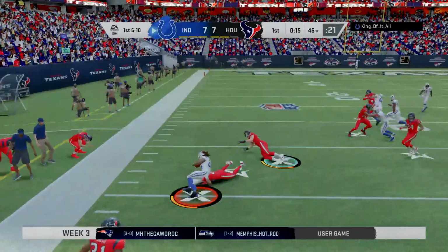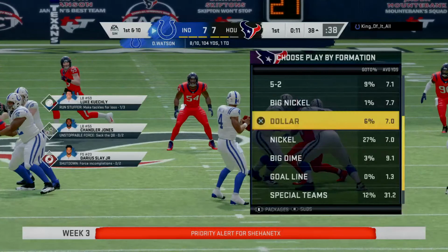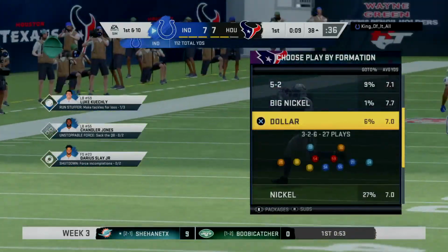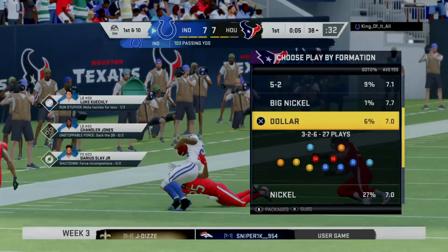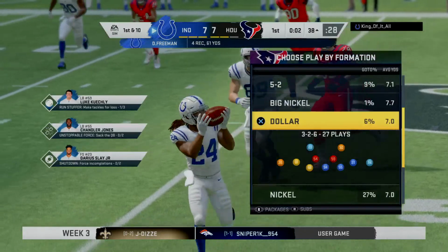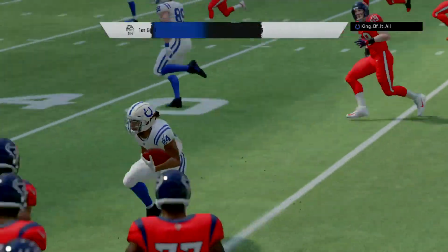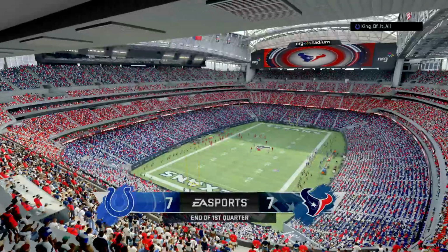And now a throw here secured by his running back out of the backfield. And they'll get him down as he's inside the 40. 16 yards the pickup there. The Colts have a first down. First down, Indianapolis. That's the end of the first quarter. These two teams all tied after one.